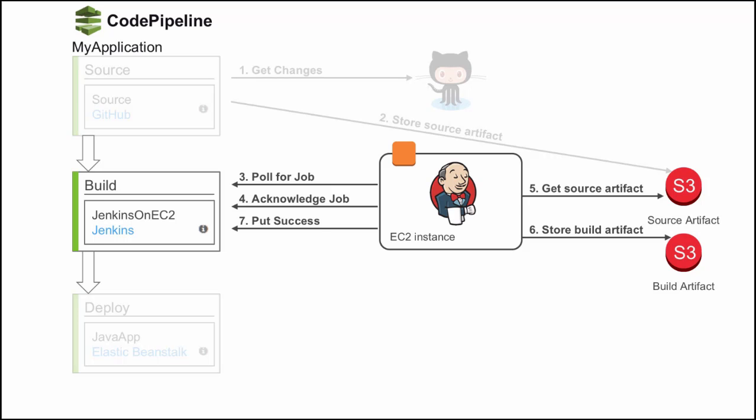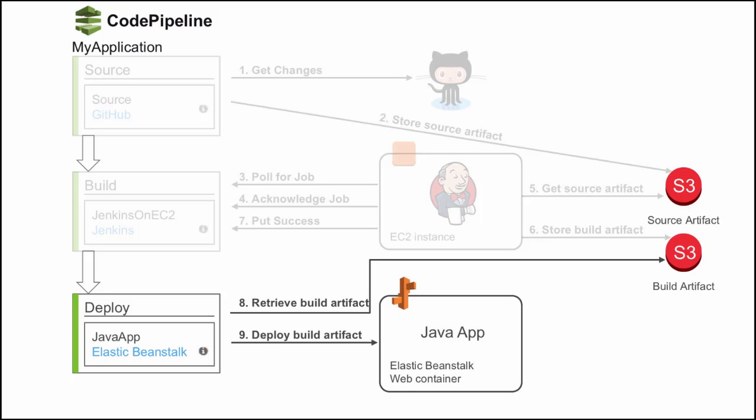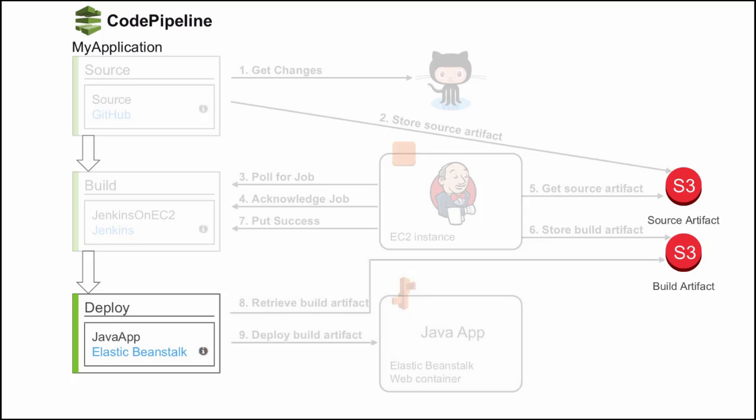Now I'm ready to transition on to my last stage, my deploy stage. In this case, I happen to have my Java app running in Elastic Beanstalk in a web container. And so what CodePipeline is going to do is it's going to go and find where my build artifact is. It's then going to tell Elastic Beanstalk to deploy that build artifact. And from here, my pipeline is done. So what you've just seen is a workflow example. As a developer, all I've done is commit code. Behind the scenes, CodePipeline has interfaced with 4 different services: github.com, S3, Jenkins, and Elastic Beanstalk. And I could have a much more complicated scenario here if necessary, but hopefully you get the idea on how you plug in many different things to CodePipeline in order to meet the workflow needs that you have.